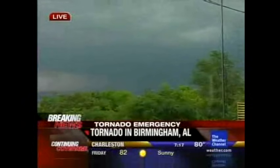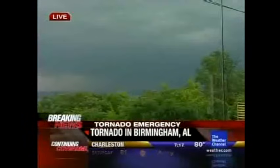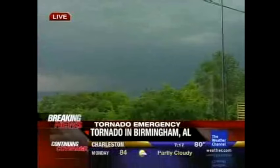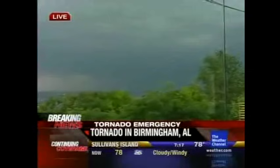Don't know, Adam, if we have a wider radar. Greg's got that for us right now. A wider radar showing how many tornado warnings are still in effect. And Greg, let's talk about some of the next areas that may be in jeopardy here. What is this going to do in the Atlanta area, for example? Chattanooga, will they see more severe weather?